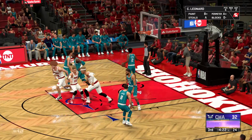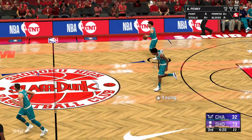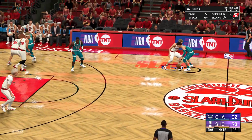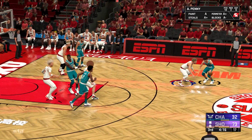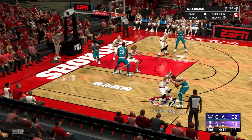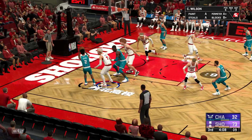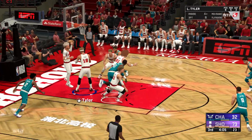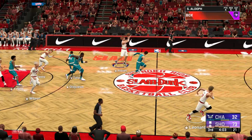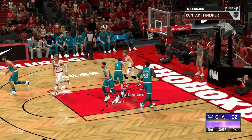Free throw good from Leonard. Here's Ball. He kicks to Levine. It's Young on the wing. Baseline Jay on the way. Rebound by Tyler. Gone 2-4 here to start the second half. Here's Leonard, and it's Leonard with the jam.